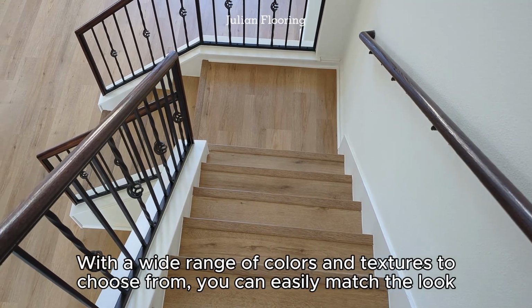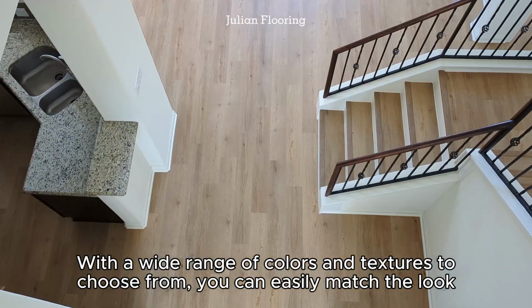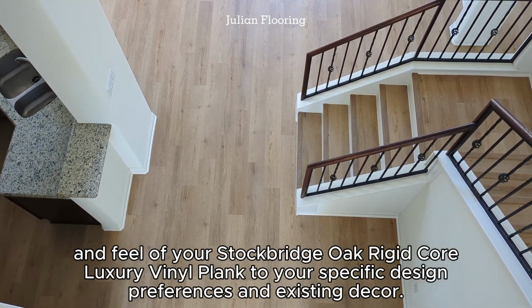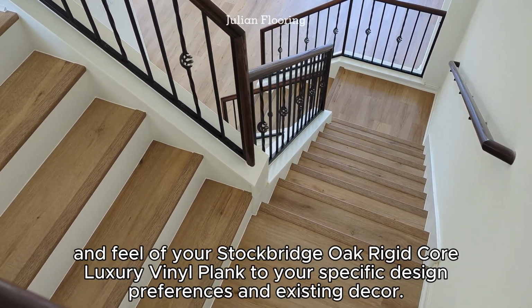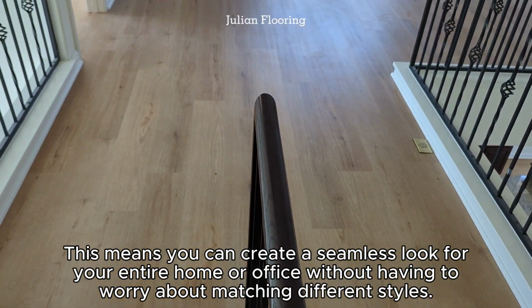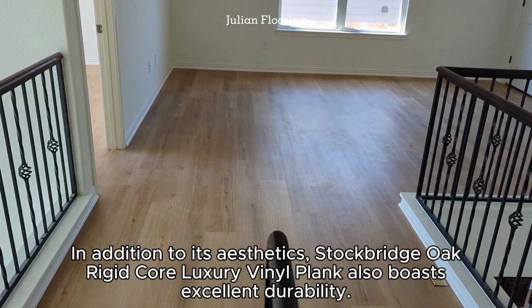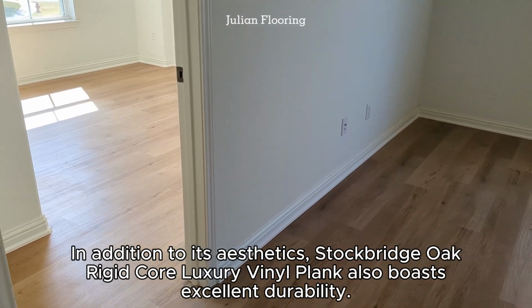One of the most remarkable aspects of this flooring is its sheer versatility. With a wide range of colors and textures to choose from, you can easily match the look and feel of your Stockbridge Oak Rigid Core Luxury Vinyl Plank to your specific design preferences and existing decor. This means you can create a seamless look for your entire home or office without having to worry about matching different styles.